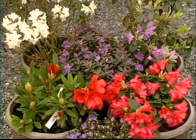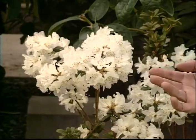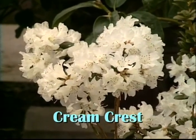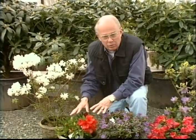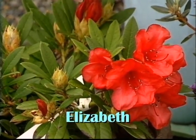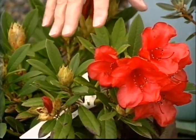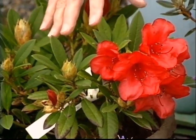If you're looking for some early color in the garden, there are some great early flowering rhododendrons. Look at this one, for example. It's a variety called Cream Crest. This is an evergreen variety of rhododendron, but you'll notice it has a rather upright habit of growth. Here's another great one. This is much lower, as you can see. Elizabeth is the variety. And what's unusual about this one is that it very often flowers again in the fall. I found out one thing about this variety, though. It doesn't particularly like feeding, so go light on the fertilizer around Elizabeth.